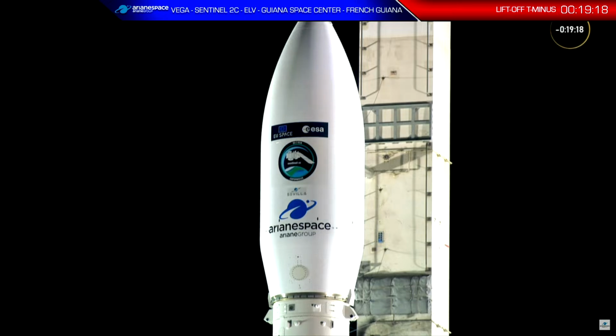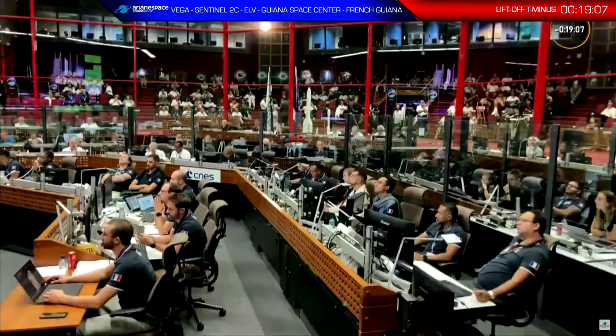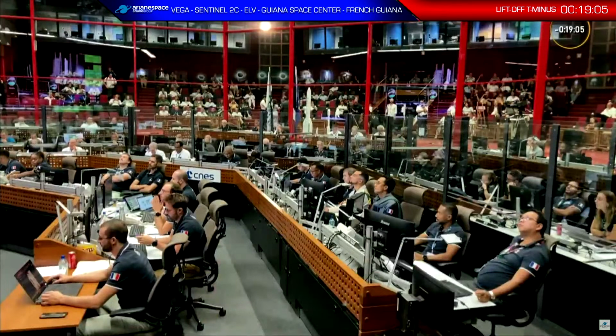About 15 kilometers or so from the pad is the Mission Control Center. Teams in here are going through final preparations inside what we call the fishbowl, that protective glass there. I'm Katie Haswell, and I'm here in mission control in the commentary box with Damien Valadez from Arianespace. Thanks for being with us, Damien. Great to be here, Katie.